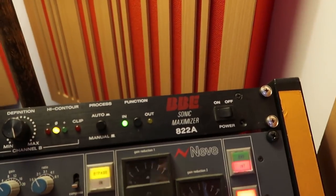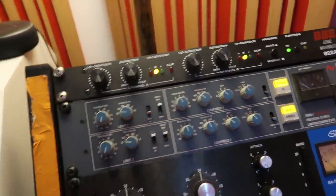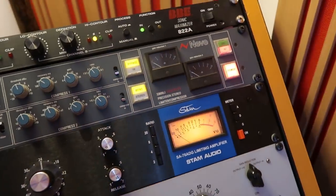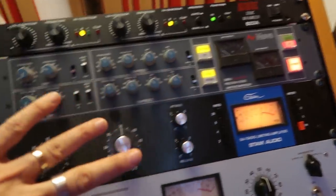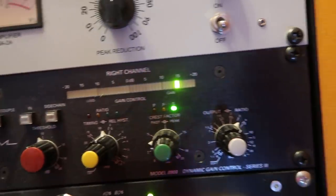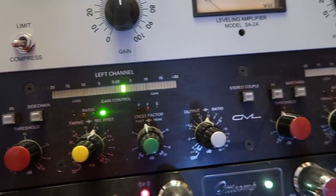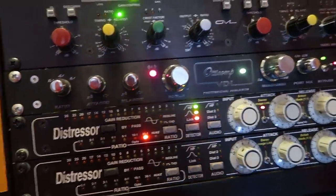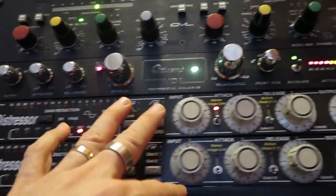This is the Neve compressor, the 33609, which sounds incredibly buttery and great. This is the, is it on? Yes, of course it's on. This is Stam Audio 76, the Stam Audio LA2A. They sound incredible, I really like them. And this is the GML compressor. This is probably the most transparent compressor that we've got, and it's great for piano, for strings, and for acoustic material again. And these are the two Distressors, which we use a lot. Of course, they are paired. Every time we service them, we make sure that they sound exactly the same.